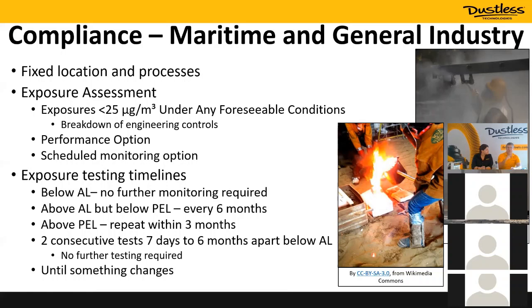You can set those up once and you're pretty much set there. So you set it up, you're supposed to do a series of testing. If you're below the action level the first time, then you don't need to. So if you're below the 25 micrograms, you don't need to do any further testing. But if you're above the action level but below the PEL, you need to test every 6 months until you have 2 consecutive tests from 7 days to 6 months apart. If you hit that target, then you don't have to test until you change something. And so that's why it's a little bit more complicated for industry and maritime, because they can set these things up and they can leave them unchanged for a long period of time.